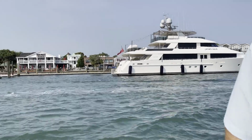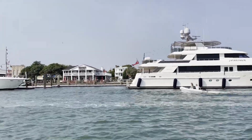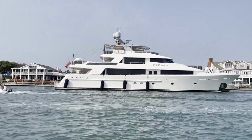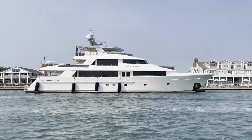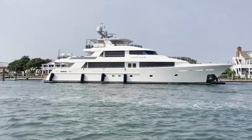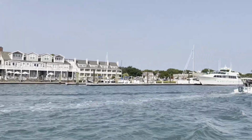Downtown Beaufort is amazing, especially viewing it from the water. Absolutely breathtaking, and would encourage anyone, if they had an opportunity to visit, to check it out, whether you're on land or especially by water. Just absolutely stunning.